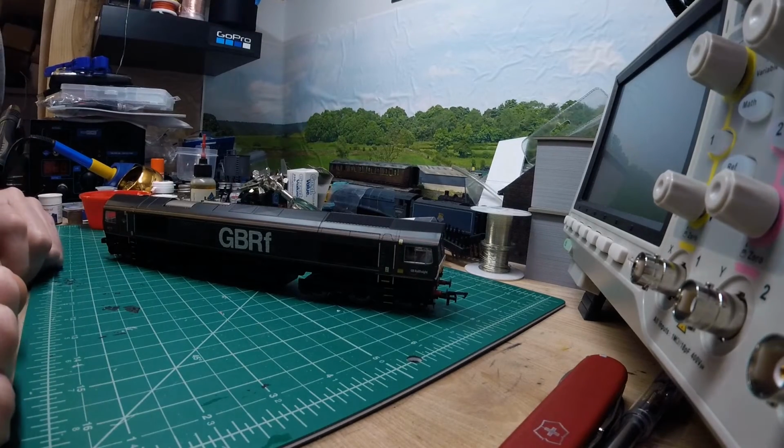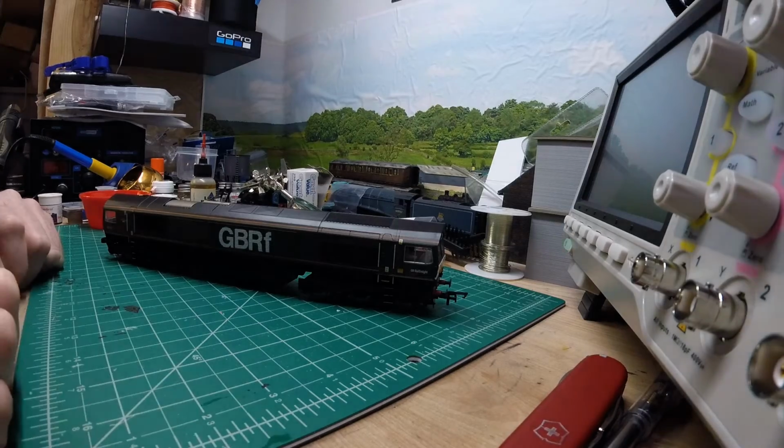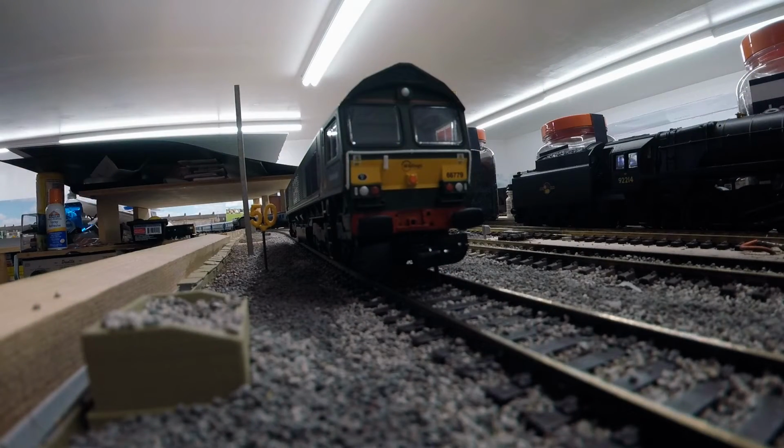Alright, so we're going to show it to you running all out, and hope you guys enjoyed the video. Okay, so we're over on the layout. Got it on the track here. Lighting's a little bit better here, so you might be able to make out the mesh I was talking about up there. Like I said, the windshield wipers are molded onto that, and obviously no lights or anything like that. The NEM coupling isn't a bad touch there. So anyway, let's see if this thing wants to run.